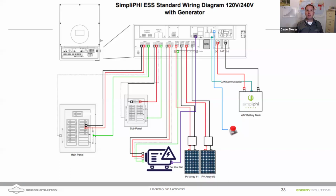Yeah, great point. Thank you. The PV array, right, coming in, DC coupled in the PV array. We have also the battery backup as well with the rapid shutdown button. Our battery is right there on the right-hand side.